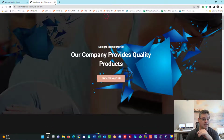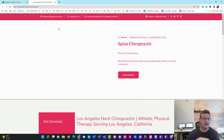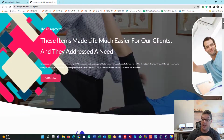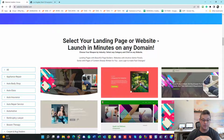Now, in my case, I'm going to choose the very first template only because, I'll show you, it happens to have the email, the phone, and the address at the top, so we can see this stuff happen in real time. And when we scroll down, we can see the Google map right here. 12424, it's in Los Angeles. Great, so now that I know that, let me go ahead and go through the motions.